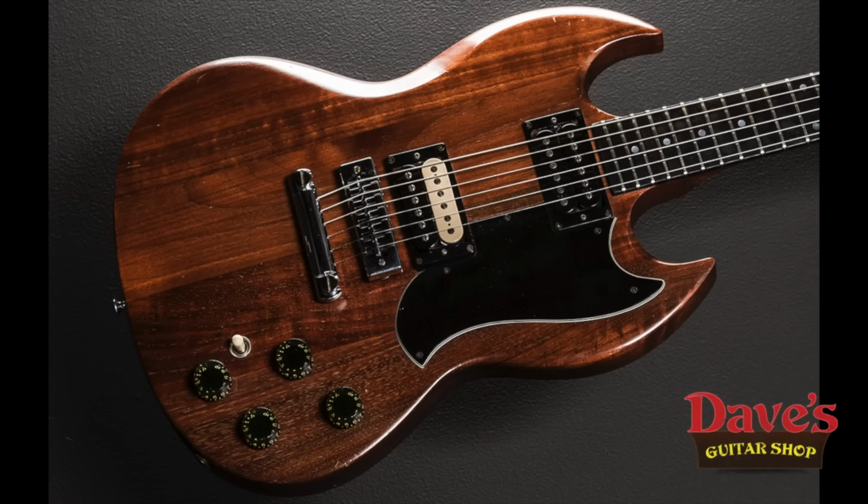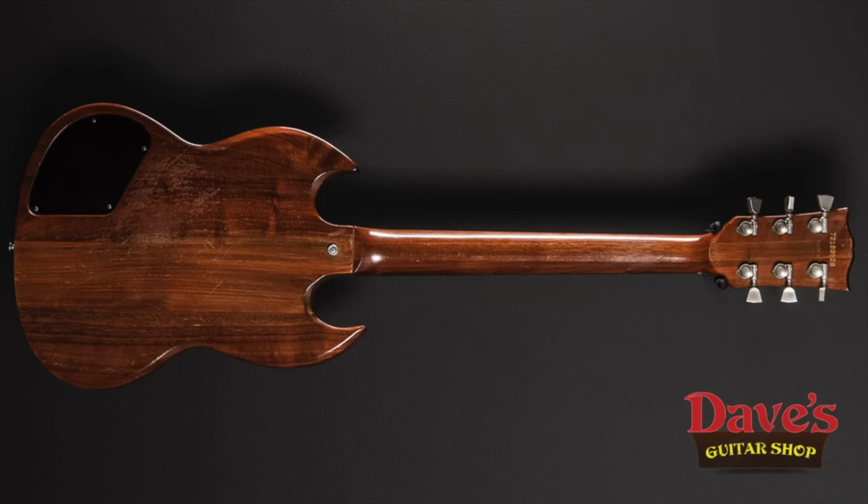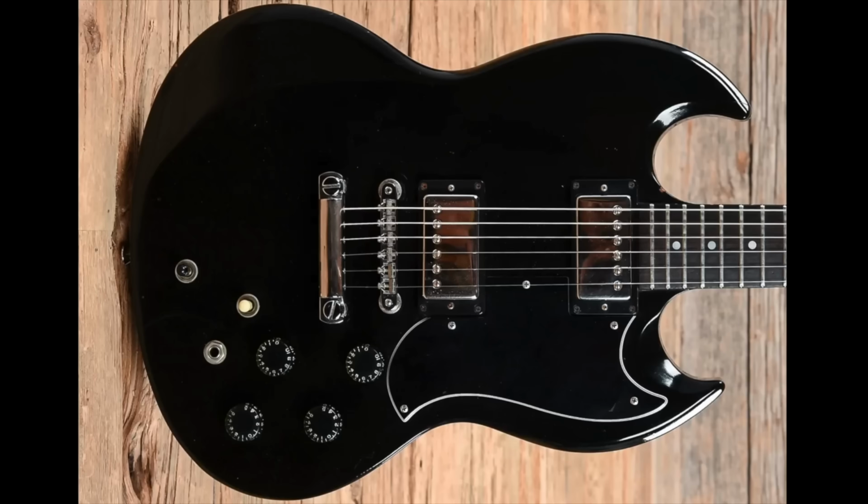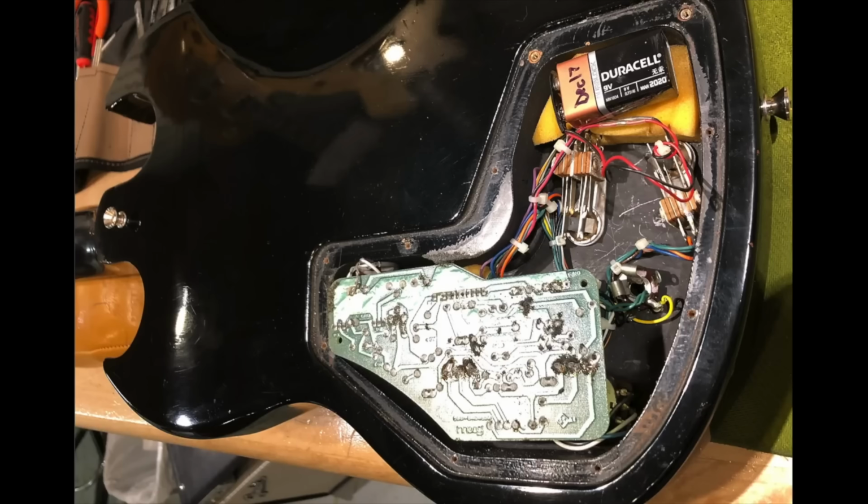In the late 70s, Gibson produced a number of very short-lived SG models. One of these, the SG, had a walnut body and neck, an ebony fingerboard, and a pale headstock color. It was produced through 1981. They also tried an active SG Artist that had a switch for active electronics and a separate bass and treble controls.